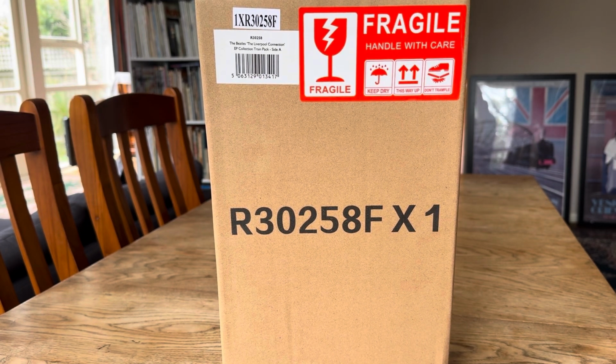Once again, life appears to get in the way of these things, and I've set aside some time today just to update you on a recent purchase, which is what you see in front of you. I haven't actually opened the box as yet, and that is the Beatles Liverpool Connection collector's pack.